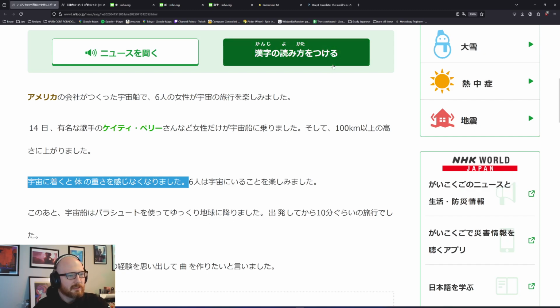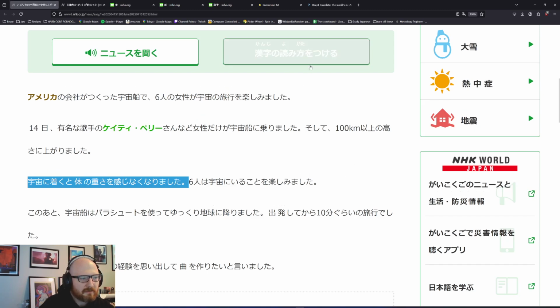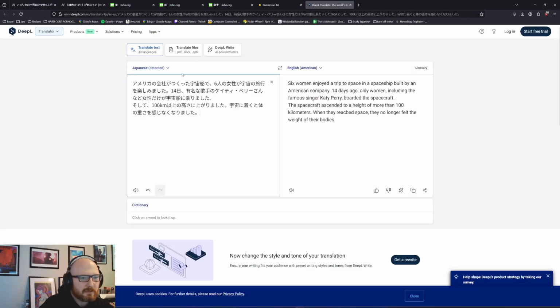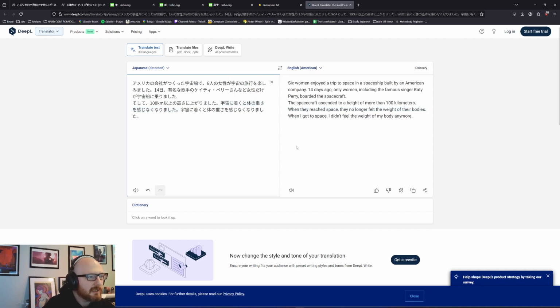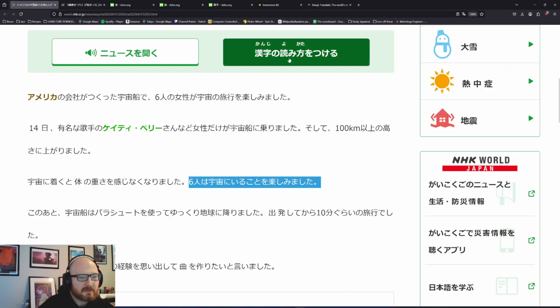6人を宇宙にいることを楽しみました。The six enjoyed being in space. So that's what we have here. So let's throw that on there. When I got to space, I didn't feel the weight of my body anymore. Did I accidentally just paste the same thing twice? I did. Okay, here, let's try this again. Copy. You saw me click it. Okay. The six women enjoyed being in space. It's filling this out of context, which is kind of neat there.